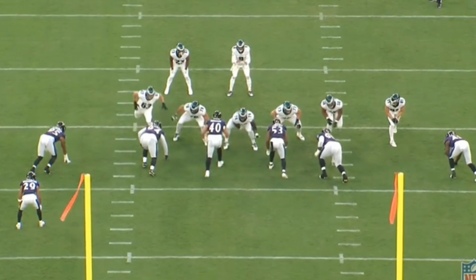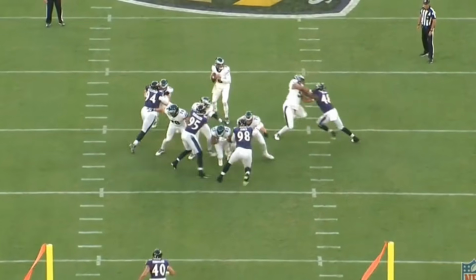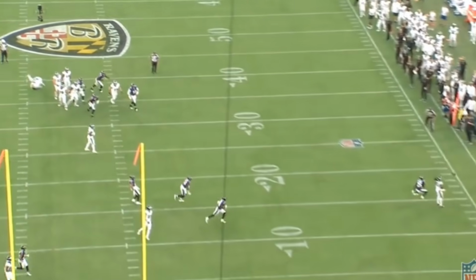Again, I just wanted to point out this losing rep, but it's not a big deal, right? It is still his rookie season. It is still his very first ever NFL action. Let's go ahead and get into the next rep.